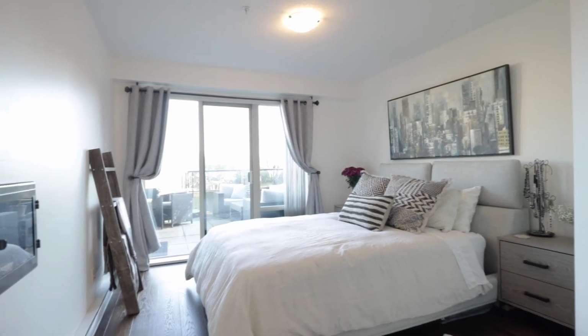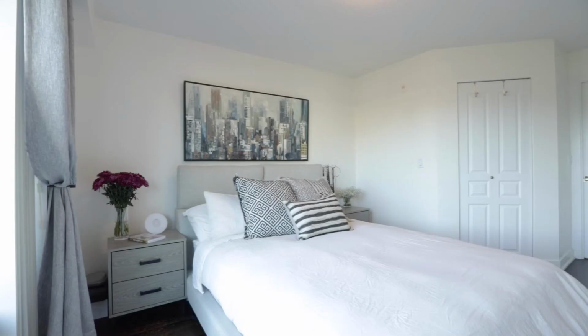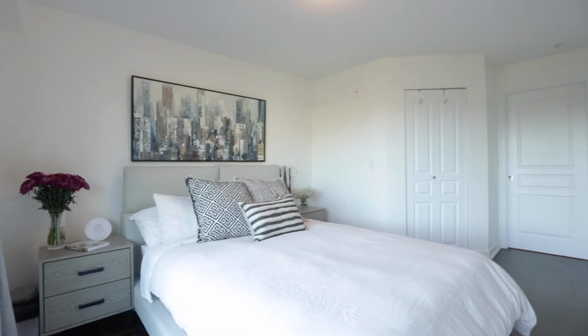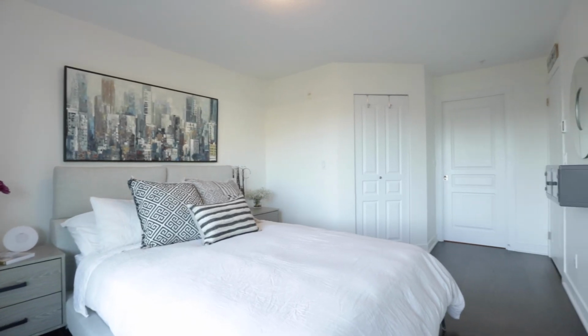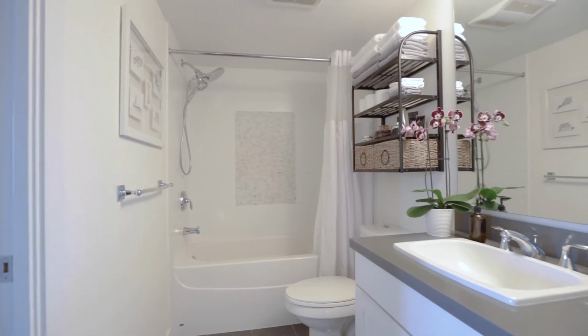The large primary bedroom is home to a proper walk-in closet with built-in cabinetry, as well as a cheater ensuite bathroom that features a deep soaker tub that's decorated with mosaic marble tiles, and there's a linen closet with plenty of storage space.